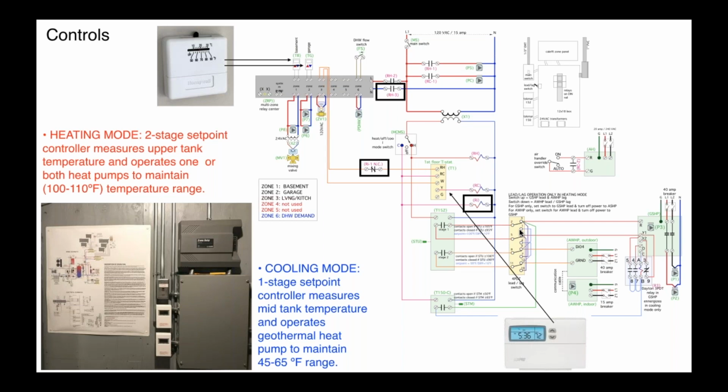Now, we did run into something that was unexpected. We were getting some feedback. Originally, we were just breaking line voltage to the multi-zone relay center when we went into cooling mode. There was no need to run anything over there, since all the loads on the multi-zone relay center deal with heating. And we were getting some feedback, and the thermostat was giving us an error condition. It was seeing 24 volts on both RC and RH.